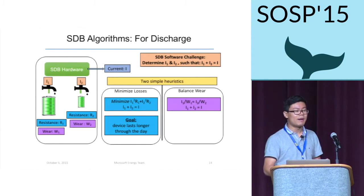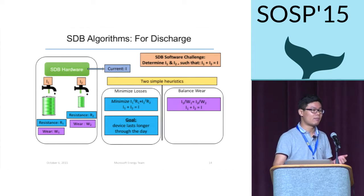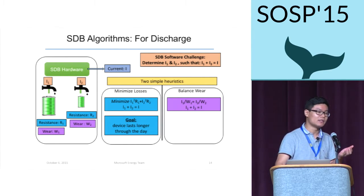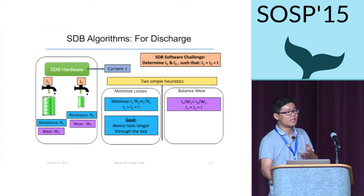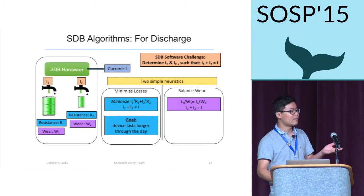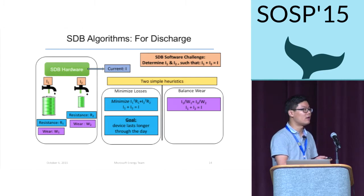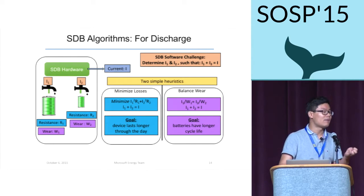And similarly, for the balanced wear algorithm, we define a wear level parameter of the battery. This indicates the remaining capacity in the battery. For example, if after a certain cycle count, the battery has only 60% of the amount of available capacity when compared with a new battery, then W is equal to 0.6. By using this algorithm, we find that we can draw proportional power from the batteries with regard to their wear-out level. The goal of this algorithm is to make the battery last longer.